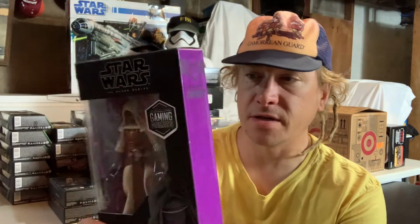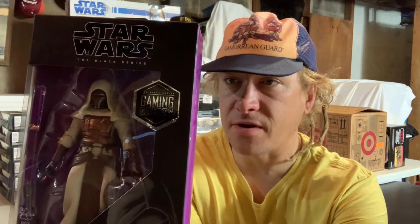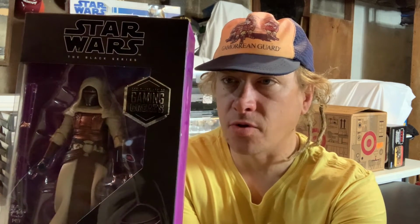Another Gaming Greats, Jedi Knight Revan. I really like that purple. It stands out real nice. And then, of course, he also had a purple lightsaber. The journey from Sith to Jedi is complete in Star Wars Galaxy of Heroes as redeemed Jedi Knight Revan wields his purple lightsaber while cloaked in white Jedi robes.